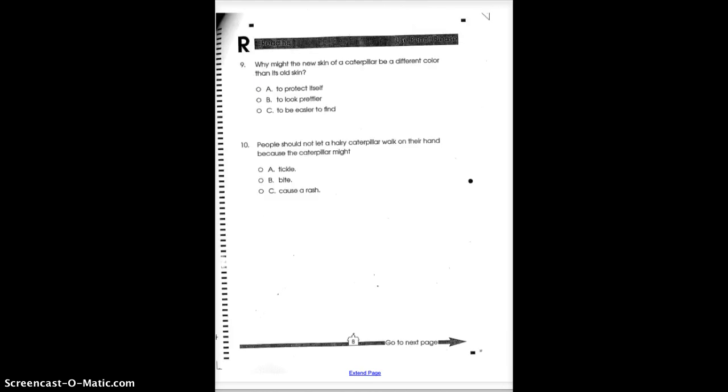Number 9, why might the new skin of a caterpillar be a different color than its old skin? A, to protect itself. B, to look prettier. C, to be easier to find. I need to use my schema, my background knowledge, to help me with this one. Why might it be a different color than its old skin? Well, it may be in a different place, so maybe it needs to camouflage itself. They're very small, so they don't want to get eaten, so I don't think it's to look prettier or to be easier to find. But let's look back and see if we can find any information that'll help us.